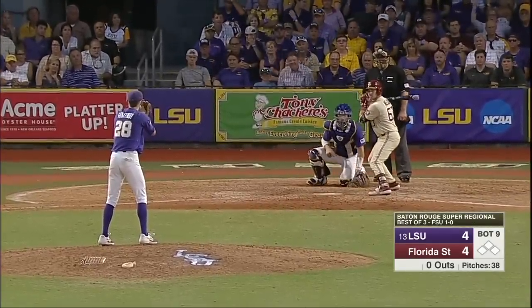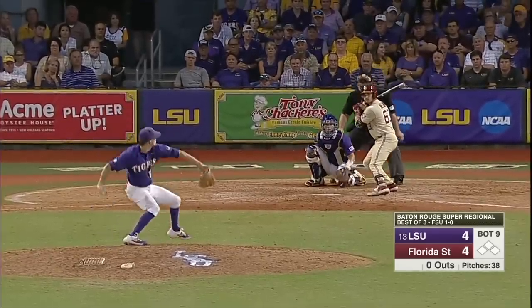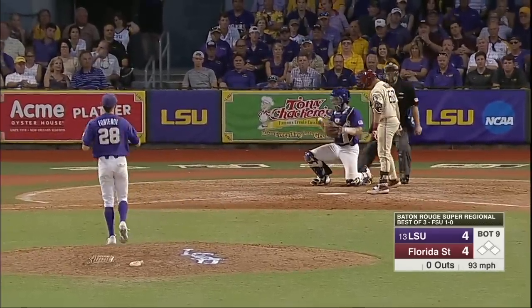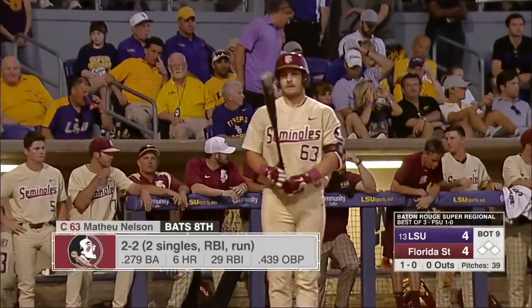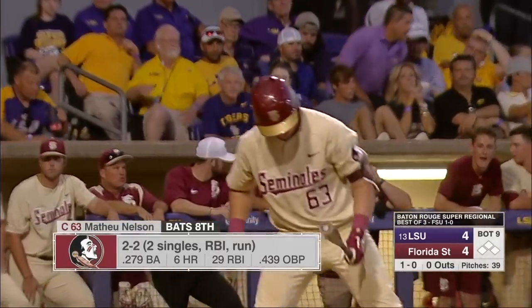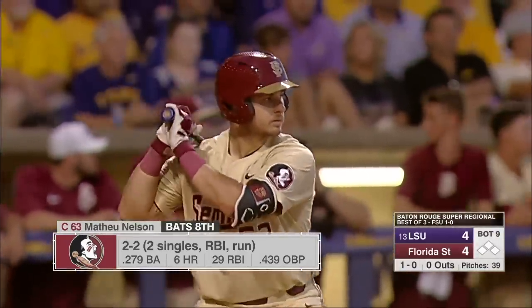Huge game for the freshman catcher, Matthew Nelson. Had a great chat with him before the game. Talked to him about his number, 63. He said, I don't know where all these stories come from. I wear 63 because I want to be different. He's been different tonight. He has stood out at the plate and behind the plate.